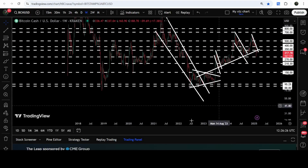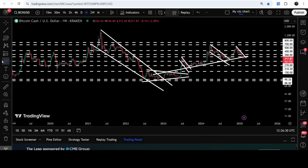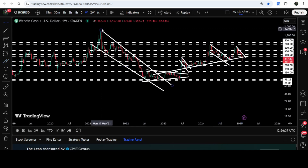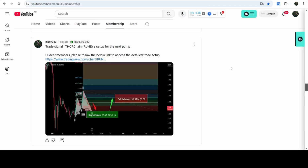Now, if you take a look at the weekly time frame chart once again, here we have already broken out of this very big and long-term falling wedge pattern. Then we had a very nice rally. The long-term target for the breakout from this wedge is, by the way, here at the top of the wedge. That is somewhere between $1,600 and $2,000. So this was the update so far.